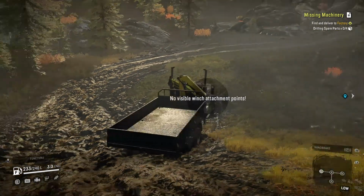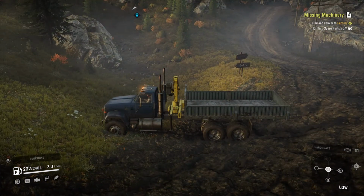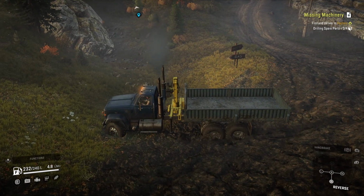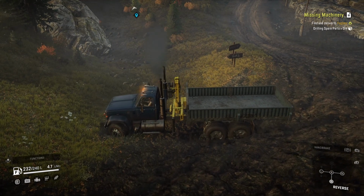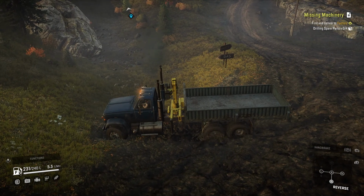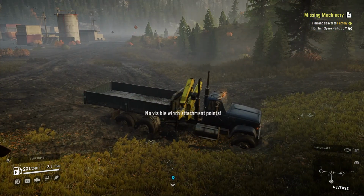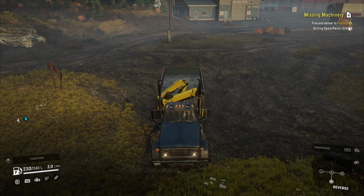Well, guys, I'm pretty sure I may have messed up already. Oh man, I am on all-terrain tires and no diff lock, and this truck is not moving. Oh God, I can't wait to get better tires. Anything I can winch to? Nothing I can winch to. Alright, well that was short-lived, wasn't it, guys?